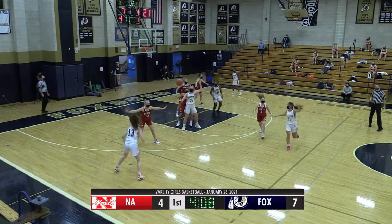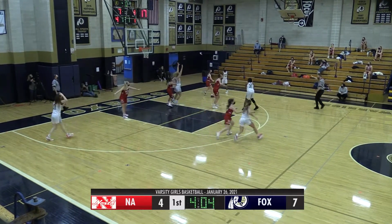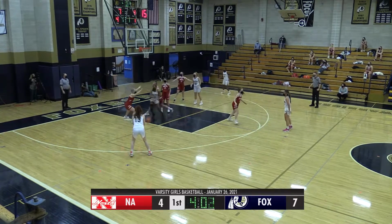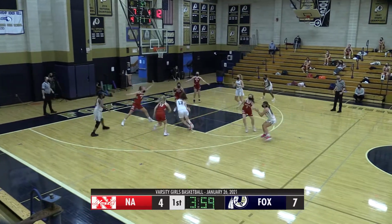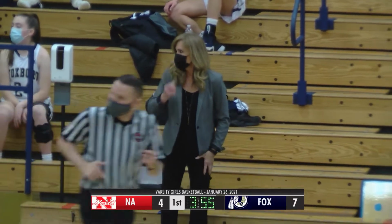Okay, ball to the side. There's good rotation. Back to Jordan Collins. She drives, kicks it out to Foley. She takes it. Nice left. Aaron with a nice drive there. Yes, 2 points.